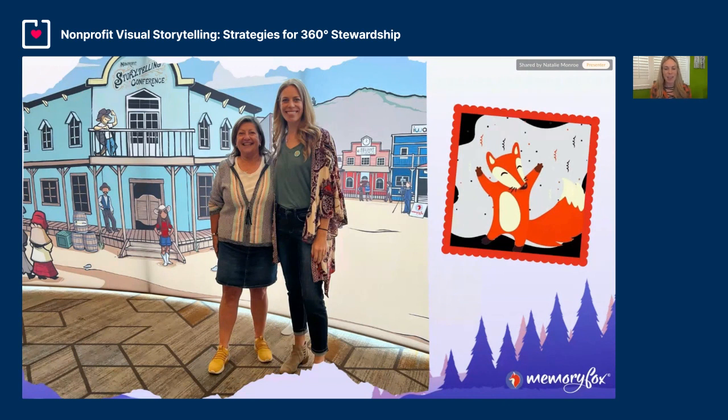So I found myself a couple years ago in San Antonio at the Nonprofit Storytelling Conference. And it was there by total chance that I happened to meet the MemoryFox team. And I was just wandering the exhibit hall one day, walked up to the MemoryFox booth, had never heard of them. And when they showed me their tool that was all about how to collect grassroots community-generated content from all the people that you work with, my jaw just hit the floor, as you probably can imagine.